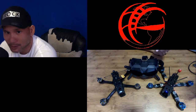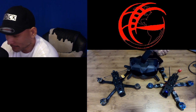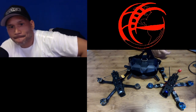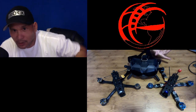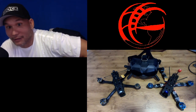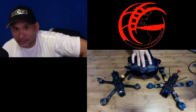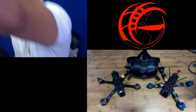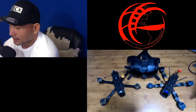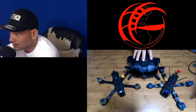This goggle is capable of 12 to 4S LiPo batteries, and it comes with an XT60 connector. So basically, you can just use one of your FPV drone LiPos if you're not using 6S or 5S. You're getting a great value and a great bargain on the FPV goggles compared to the next competitor or brand. You're saving money going with the DJI FPV goggles compared to everybody else.